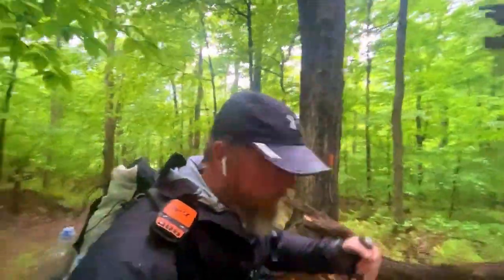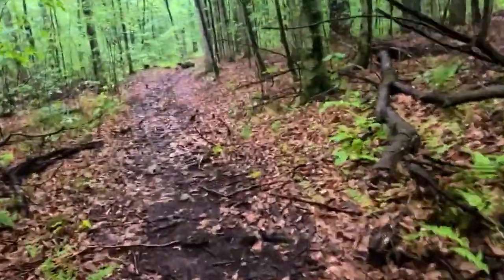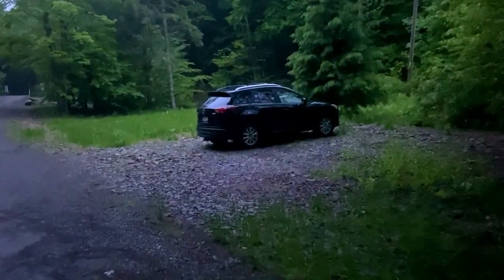Have 4 more miles to the car. Oh, my glorious car. About 28 miles total, 27 and a half or something like that. So I'm pretty proud of that. That's pretty good. But I can tell you what, I am very, very tired and very sore.